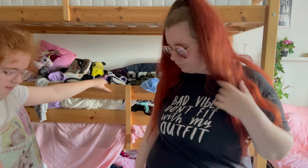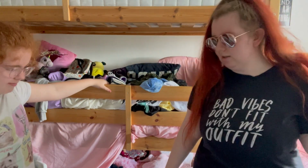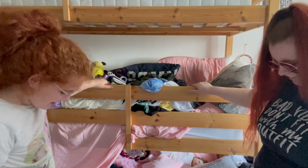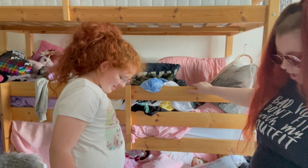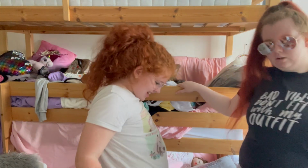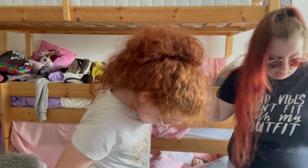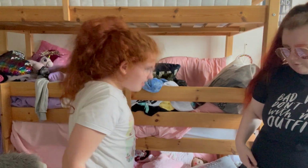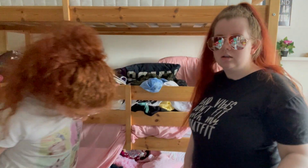I need to sit here. It's basically a bit messy in here. Can you sit there? I've got so much stuff on the floor. These clothes are going to disappear. Have you got room to move the chair?